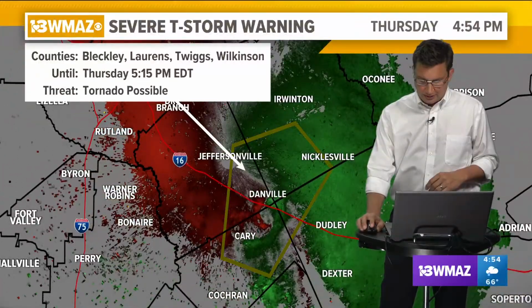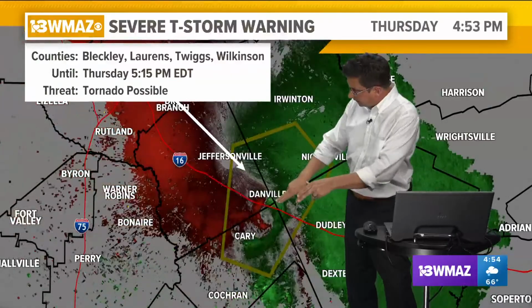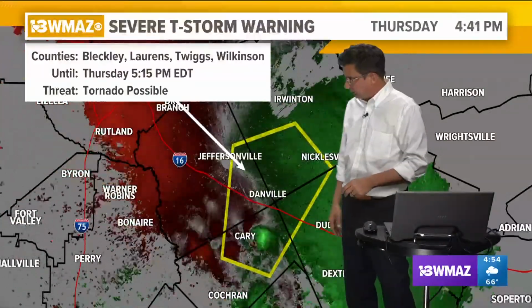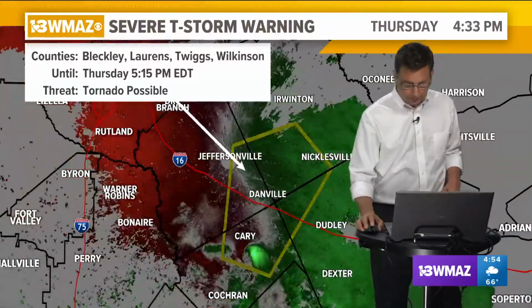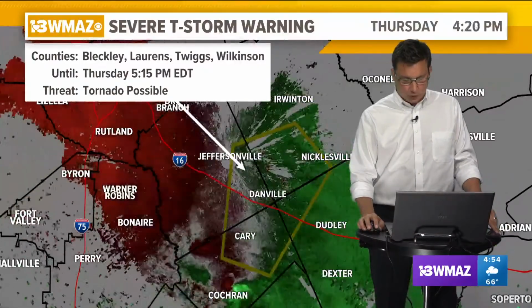And you can look for yourself. You can see the difference in the intensity and the color right here as it's made its way across. Still the cell itself rotating some, but no indication that any of that is on the ground. So that severe thunderstorm warning goes until 5:15, and it just has the tagline, tornado possible.